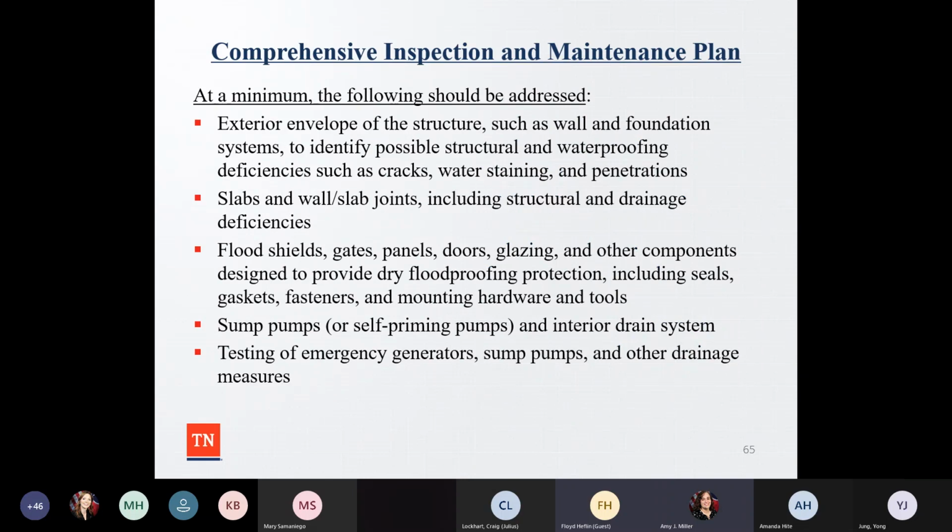Again, what's the exterior envelope of the structure, such as wall and foundation systems, and then identify possible structural and waterproofing deficiencies. Again, do I have cracks? Do I have water staining? Are there areas where flood water can penetrate my building? If I have a slab on grade or wall, the slab joints, including structural and drainage deficiencies. If I'm using flood shields, gates, panels, doors, glazing, and other components. Again, what kind of hardware and tools am I going to be using?